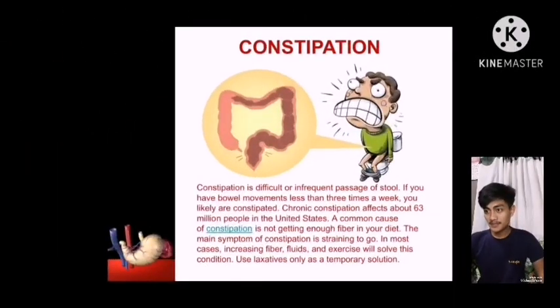Good afternoon, ma'am. This is the continuation of the common digestive diseases. We'll tackle the fourth one, which is constipation. Constipation is difficult or infrequent passage of stool. If you have bowel movements less than 3 times a week, you're likely constipated. Chronic constipation affects about 63 million people in the United States.